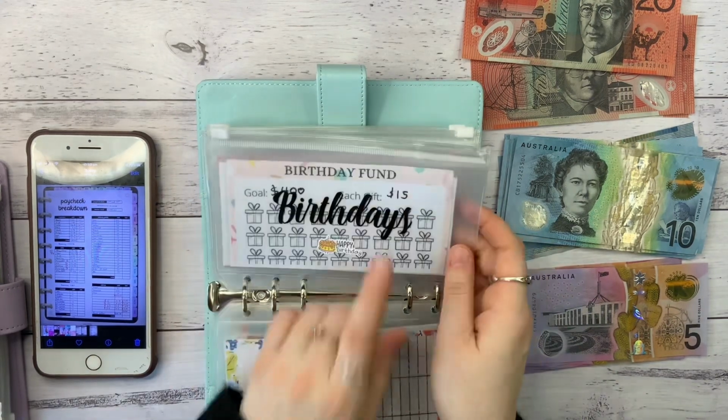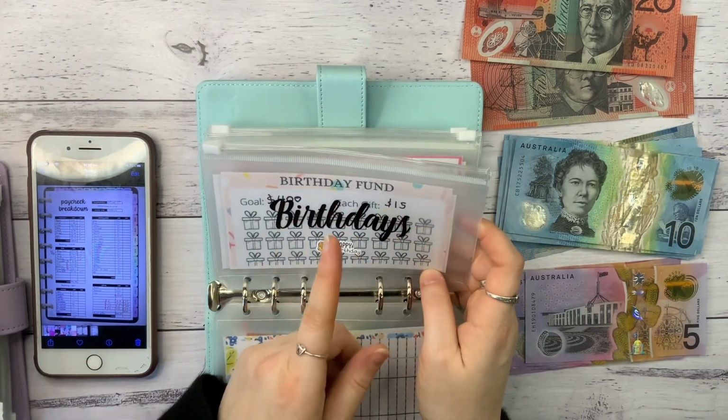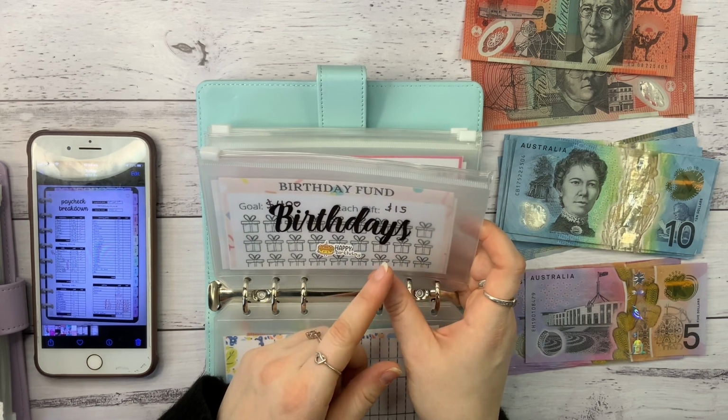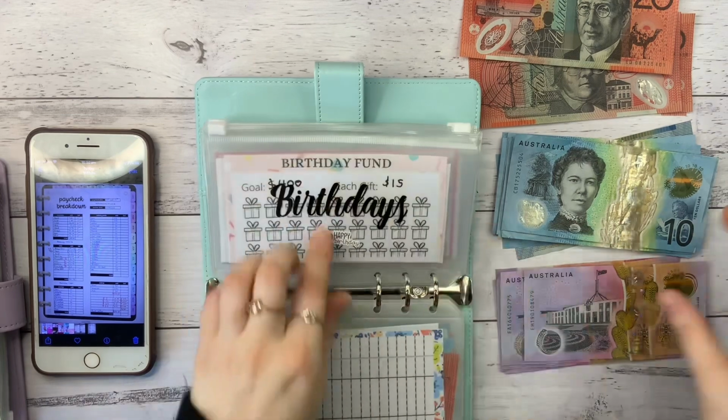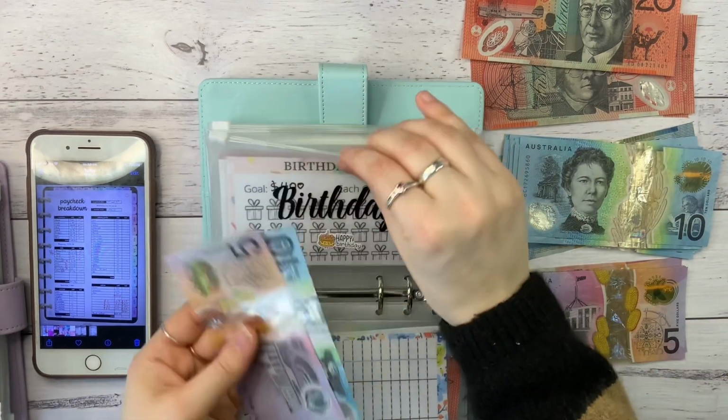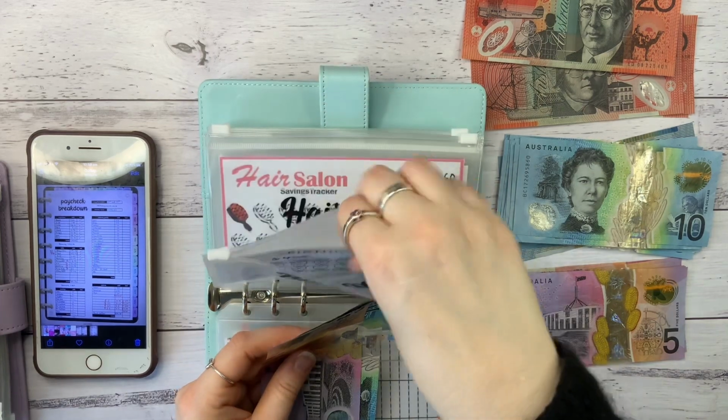Then birthdays has nothing, because when I put $40 in it last time, we then spent it for mine and Jack's birthdays. So I'll be adding in 15 to birthdays. And that's where it's starting from.